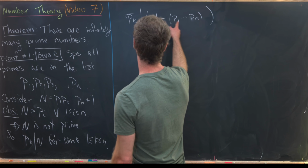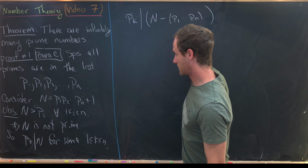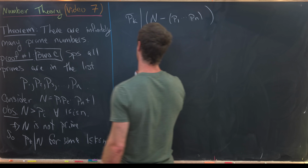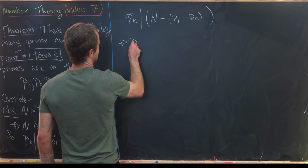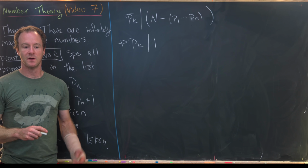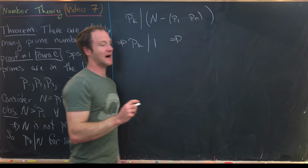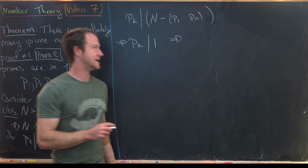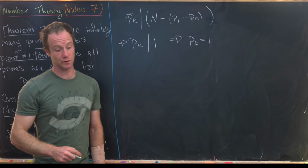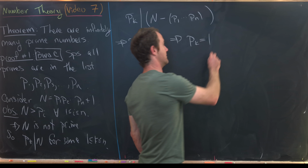Okay, but now let's calculate this number right here. Notice that this number right here is exactly equal to 1 given the definition of capital N. So that tells us that Pk divides the number 1. But there's only one natural number that divides the number 1, and that is 1 itself. So we've got Pk is actually equal to 1. But 1 is not a prime.